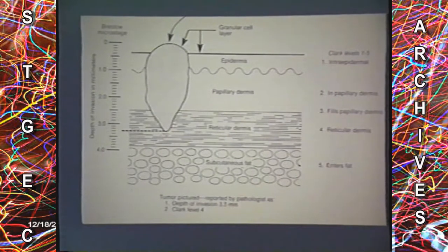The prognosis for a melanoma is determined by how deep the melanoma cells are in the skin, and that's referred to as Breslow's depth. In the past, we've also used, and some people still use, Clark's level. So measuring from the granular cell layer of the epidermis down to the deepest melanoma cell, that's the Breslow depth. Clark's level is determined by where the melanoma stops in the skin.